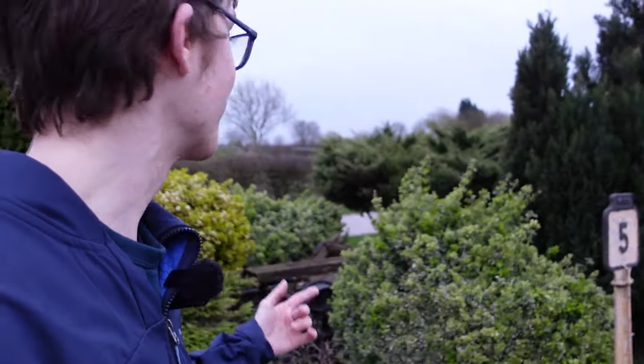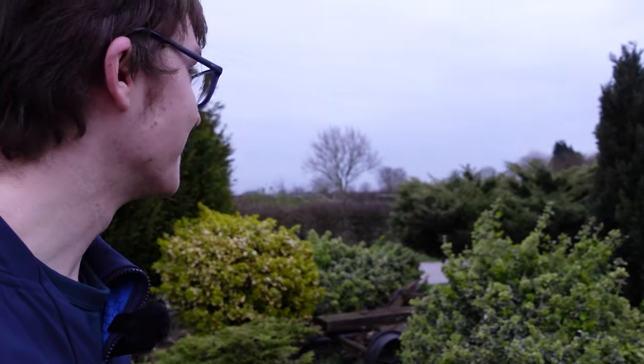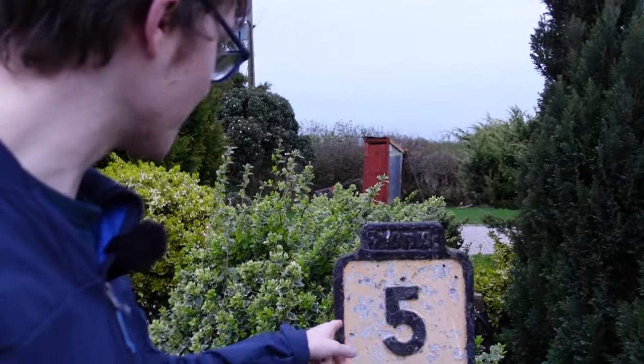Look at this little cart they've got here. That's great. Oh my God. What's this sign as well? I don't know what this is. Someone in the comments will probably let me know.